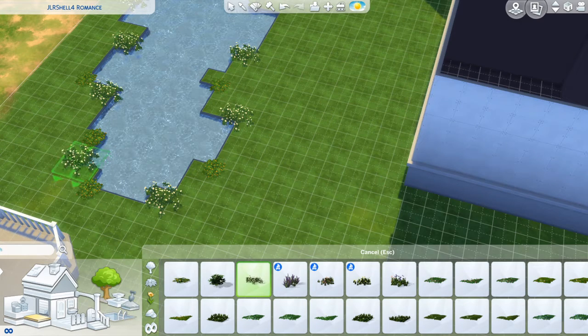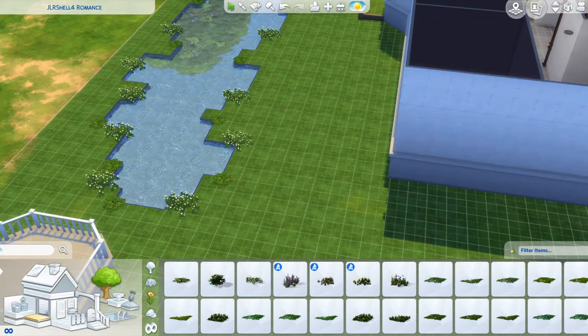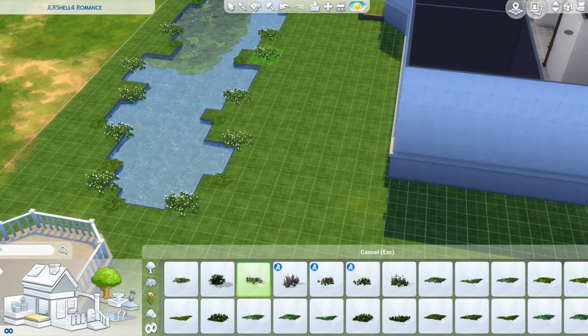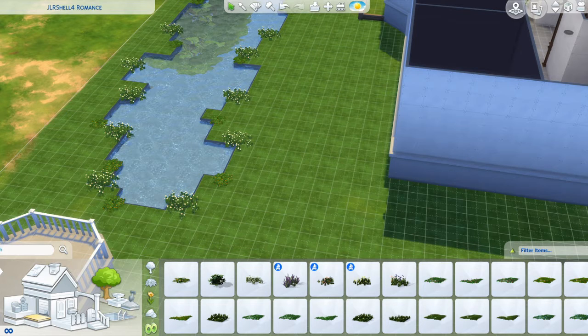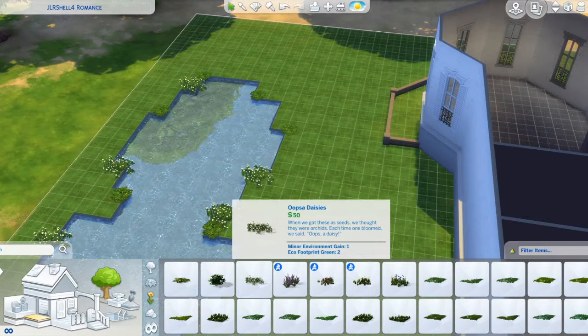When I do speed builds, I don't show a lot of the actual building process because, to be honest, it would be pure torture to you to watch me build, demolish, and rebuild. I move things around, I put them back, I take them out, sometimes I scrap them completely. So I just cross all of that out and put in the end product because that's really all that you're concerned with. At least I know when I'm watching a build, that's all I'm worried about.